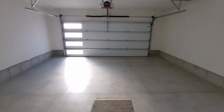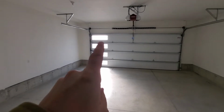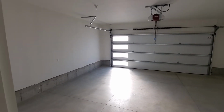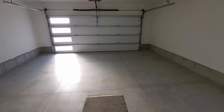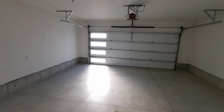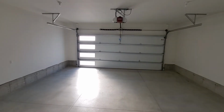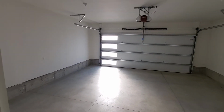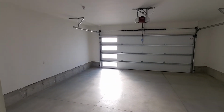So it is a double garage. This is an 18-foot garage door here, and it's got this nice contemporary style to it as well. We've also wax coated this flooring, so it's a little bit more shiny and nicer looking for when the customers move in here shortly. And then we've got a belt drive opener, which is pretty much standard in all of our homes, and we finish off the walls as we do with all of our homes as well.